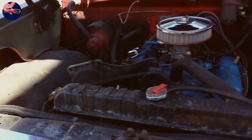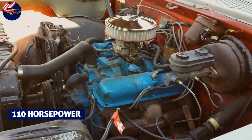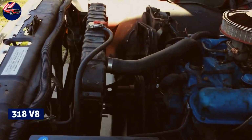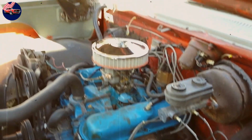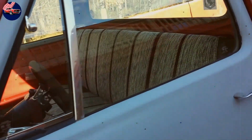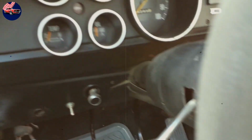Engine options for the D200 were broad, starting with the Chrysler Slant 6 engine, which produced 110 horsepower, and extending to the popular 318 V8, which offered 170 horsepower and 260 pound-feet of torque. For those concerned about fuel economy, Dodge also introduced a Mitsubishi-sourced 6-cylinder diesel option later in the decade, broadening the appeal of the D200. Dodge improved the braking system in the D200, offering power disc brake options and larger brake hardware, which enhanced its stopping power and safety.